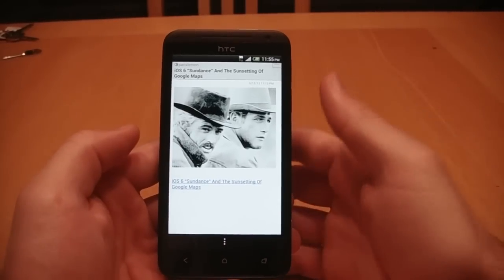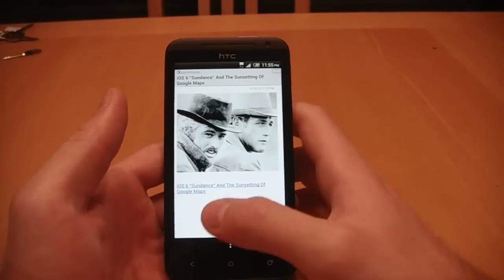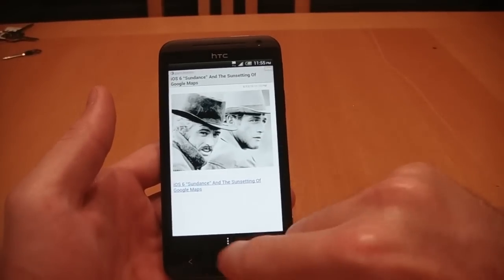There are a lot of customizations in this. I don't want to get into it too much. I just wanted to show you the app really quick, but this is my go-to app for RSS feeds.